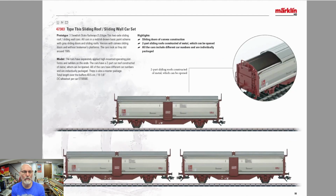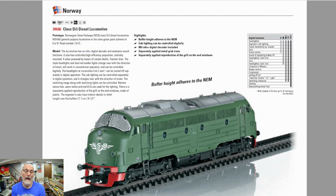So, pretty cool. And you also get these Swedish State sliding wall car sets, which you can also pull with that locomotive if you wanted. So, giving, you know, a little shout-out to the Swedes there. And now here's Norwegian. And see, here it is in that drab green. And I'm just sort of like, meh.